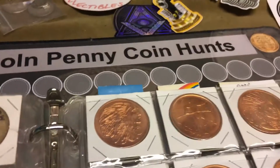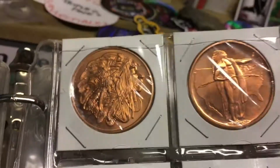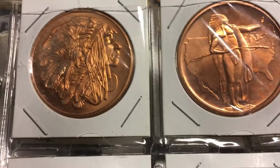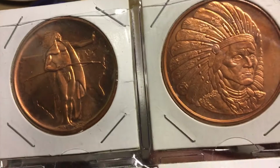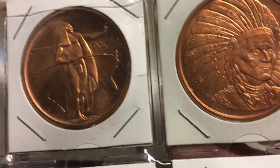And now I got my copper rounds. I like my Indian copper rounds. I bought some of these also, dinosaurs on them, and put them up for my grandson. He loves dinosaurs.